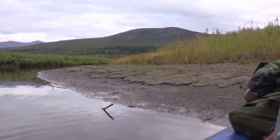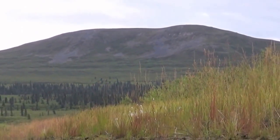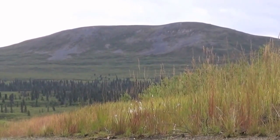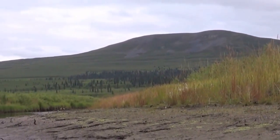Showing you the trail we walked in on is way up that mountain. About, I don't know, 600 yards from where it becomes really steep. It's a little flat area, shelf there. And then we walk down into the valley.